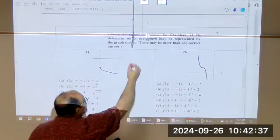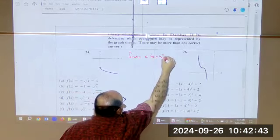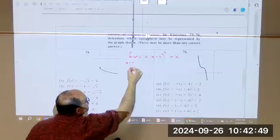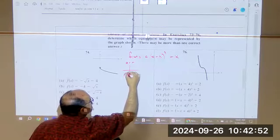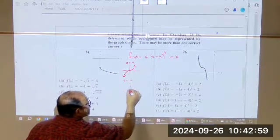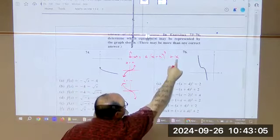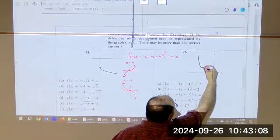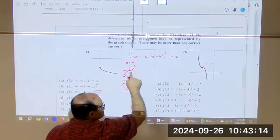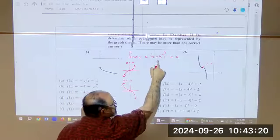So f of x equals a parentheses x minus h to the third power plus k. A equal to positive, it does this. That's our right side up. If a is equal to a negative, everybody flips, and it starts up here and it goes down like that. Horizontal shift, vertical shift. But what are we shifting? We're shifting this gap. That's the HK, because that's where it crosses the x-axis. Opposite side as usual.